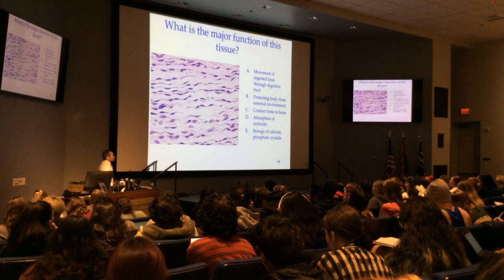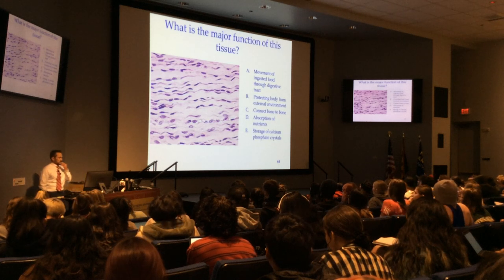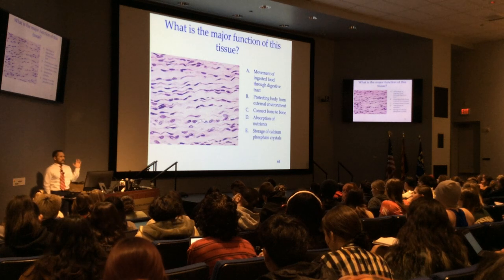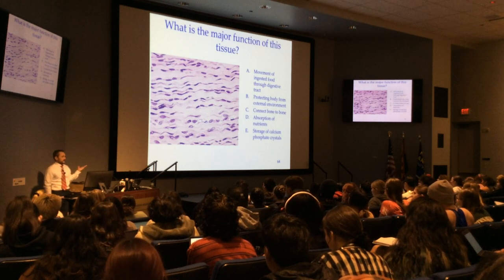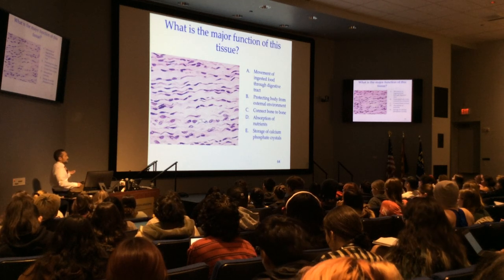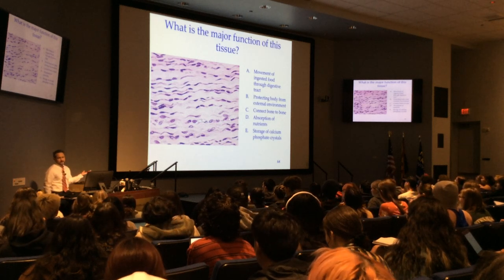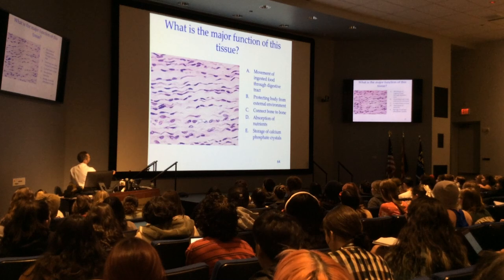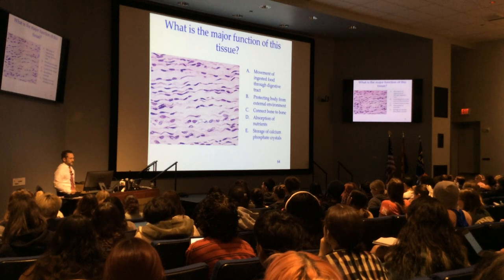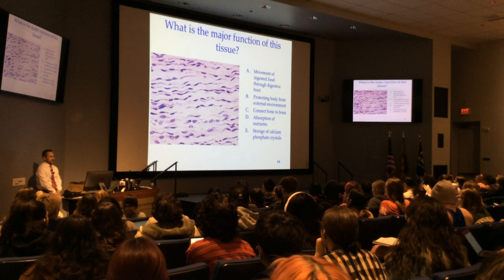Major functions of the tissue. Well, first, what is the tissue? Let's start there. Are they in all sorts of different directions, so it's irregular? No. Is it organized in a regular pattern? I would say so. Probably strong in one direction, weak in another, don't you think? Which way is it weak? Side to side or up and down? Up and down. Does it make sense? I think your book kind of shows stuff like this, like lasagna layers and things like that, right? So dense regular connective tissue is what it is. I think you guys got there.